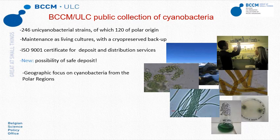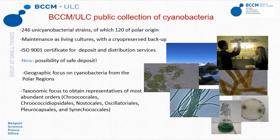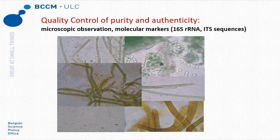There is a geographic focus, of course, on cyanobacteria from polar regions, and we try to have a large diversity representative of the whole cyanobacterial realm, like Synechococcales, Chroococcidiopsidales, Nostocales, Oscillatoriales, Pleurocapsales, and Synechococcales. The quality control of purity and authenticity is made first by microscopic observation and then by molecular markers like 16S and ITS sequence.